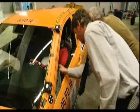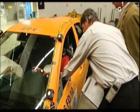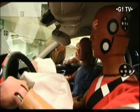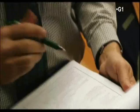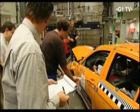At first glance, you can see that the basic structure is intact. The door is still closed, the door cutout is okay, deformation is not excessive, and all the restraint systems were triggered. The airbags were deployed and the belts were tightened. These are the first items we check. After all, we know the car inside and out. After 5 years of development, we know what to look for.